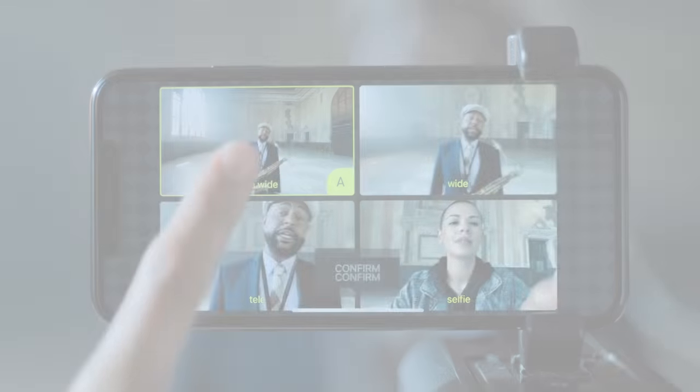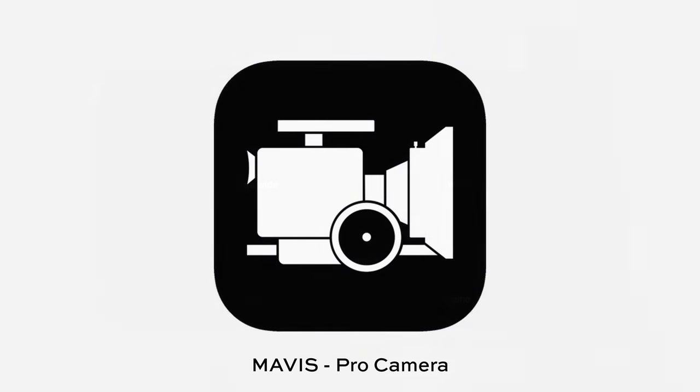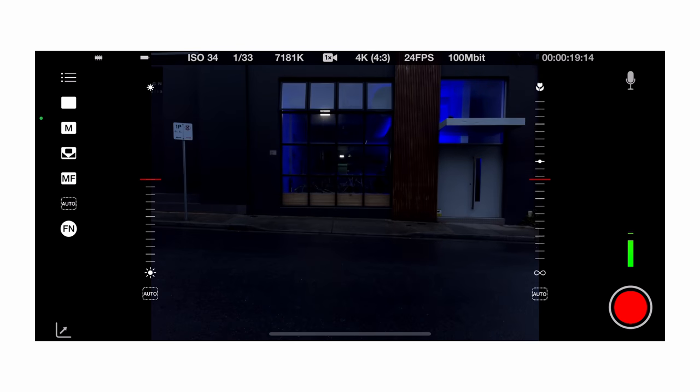Well, there are a few applications out there that can achieve this, but my favorite one so far is this app called Mavis Pro. This is the interface, it's really manual, so perfect for a filmmaker that likes to get in and change all settings from focus to exposure control, ISO, and everything in between.